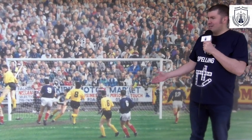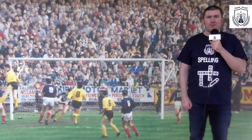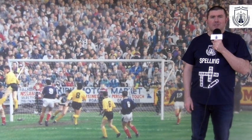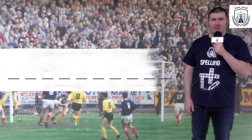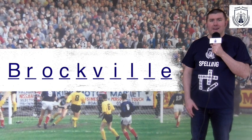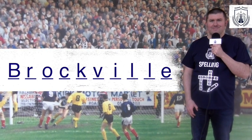This is a great picture of Falkirk's old stadium, Brockville, where Morrison's supermarket now sits in the town. But how did you spell Brockville? Here we go. B-R-O-C-K-V-I-L-L-E, Brockville.